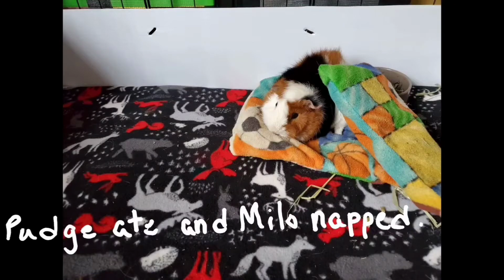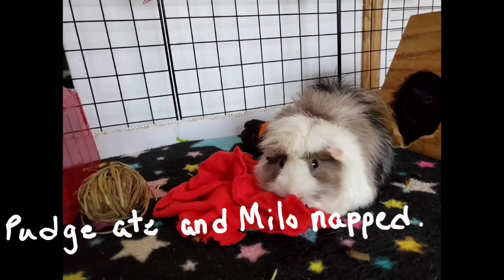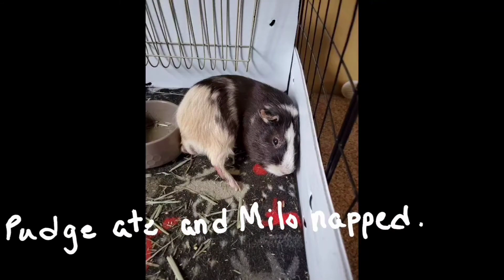And so, for example, this sentence, even though it is two independent clauses being joined by a conjunction, it does not need a comma because it is so short and simple. So the example is, Pudge ate and Milo napped. If you have something that is that short and that simple and that clear, you don't necessarily need a comma. You can put one in, but you don't need one.